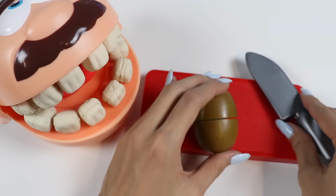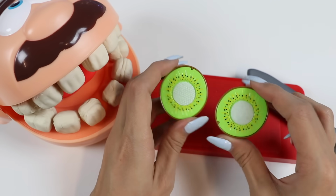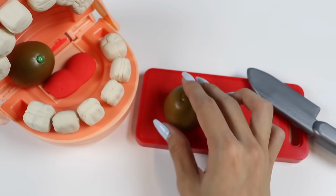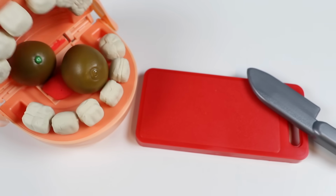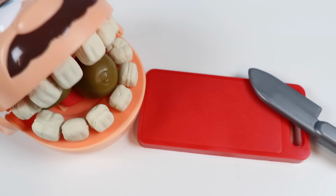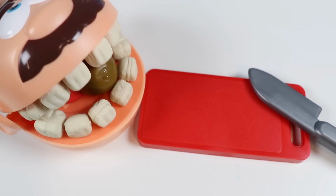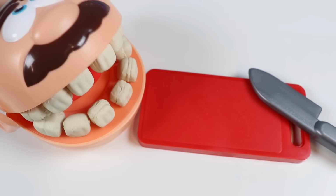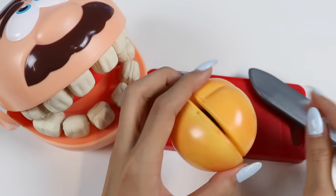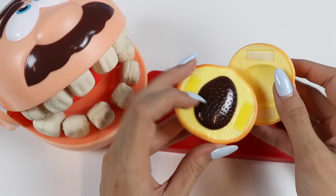Kiwis are full of antioxidants and a great source of fiber. Ooh, I like that one. A little sour. Next is an apricot. Apricots are also a great source of antioxidants. They're delicious and good for your skin and your heart.